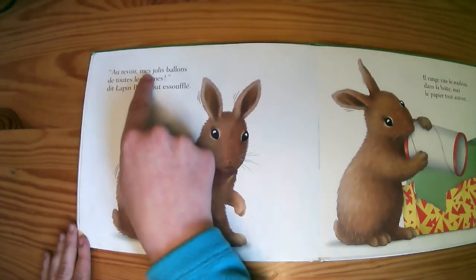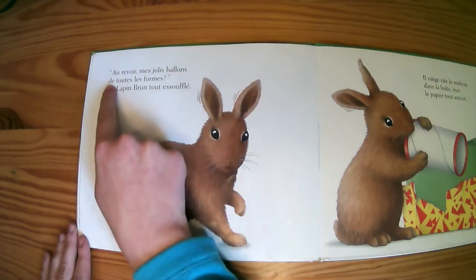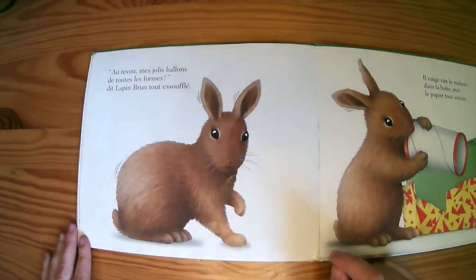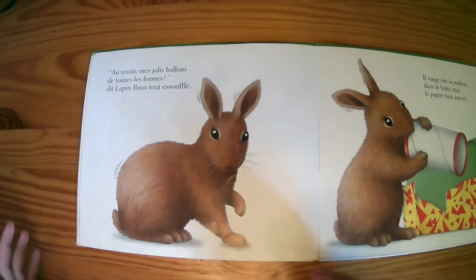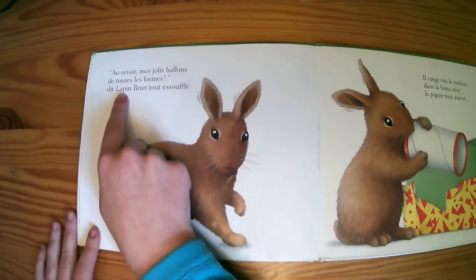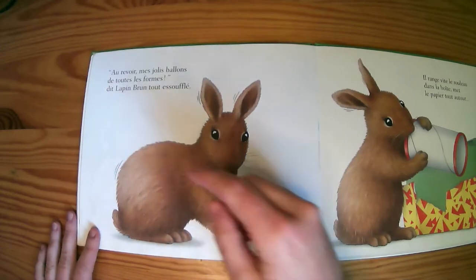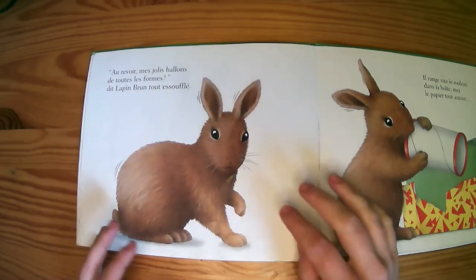Au revoir, mes jolis ballons de toutes les formes. Bye-bye, all my beautiful balloons that have all different shapes. Dit lapin brun, tout essoufflé. Says Brown Rabbit, all out of breath.